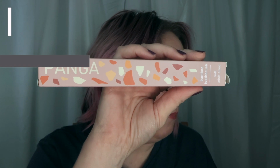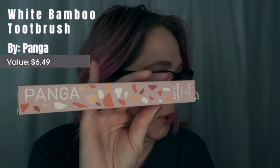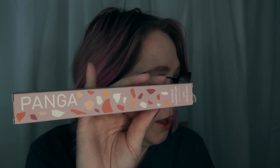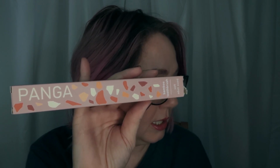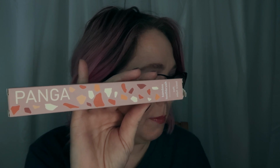Okay, so the next thing is the Panga White Bamboo Toothbrush. This is a toothbrush for $6.49. Support your oral health with this sustainable toothbrush that you're about to wonder how you ever lived without. Made of biodegradable bamboo and BPA-free nylon bristles, this brush will have your pearly whites shiny. Plus, it stands up all on its own, so no caddy necessary.